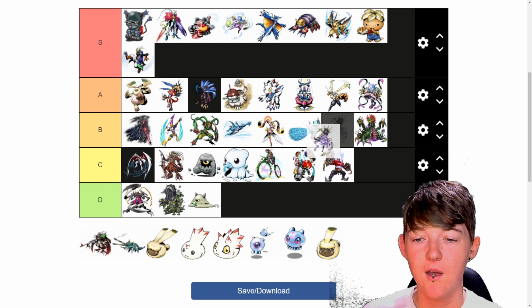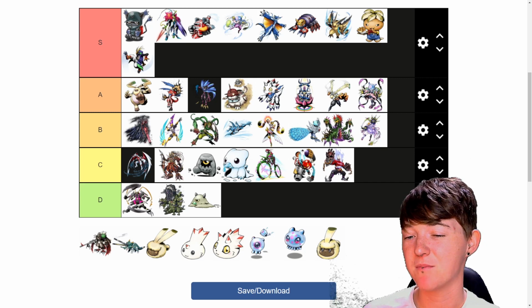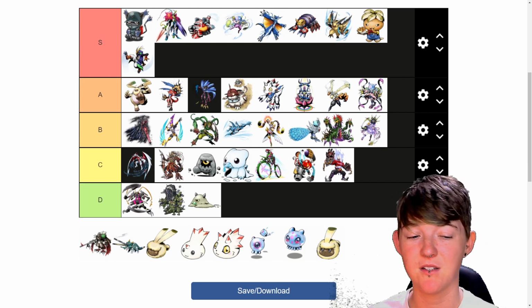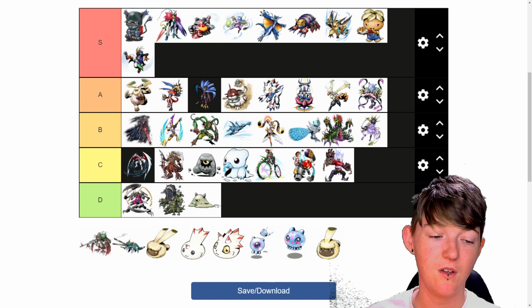Thetismon, B tier. Like it, don't love it. I guess that opinion might change once Thetismon is actually debuted in the anime, but it's going to hang out in B tier. Next we have Voltmon.